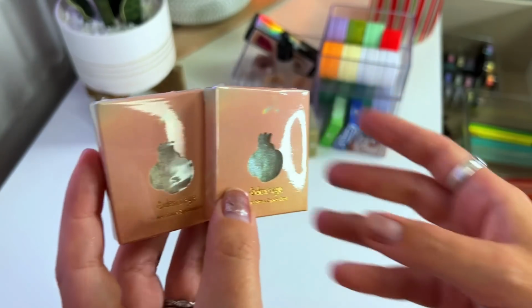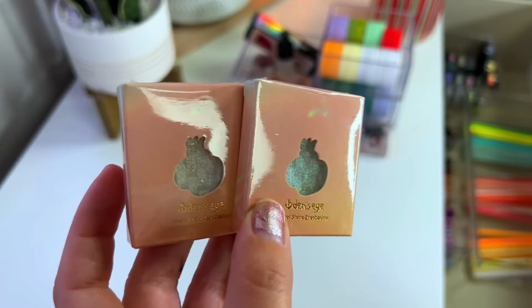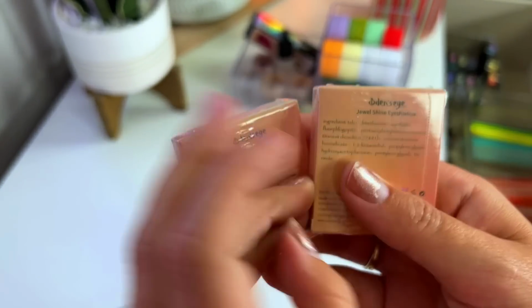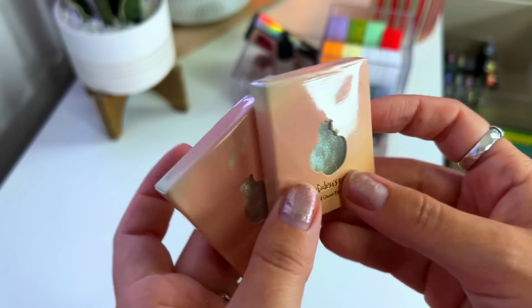I have these two individual shades from Odin's Eye. This is part of their single collections when they had their eyeshadow. I obviously don't need to use these because I have so many already. So we're gonna go ahead and pass these along because they've never been opened. So I'm gonna pass these two along.